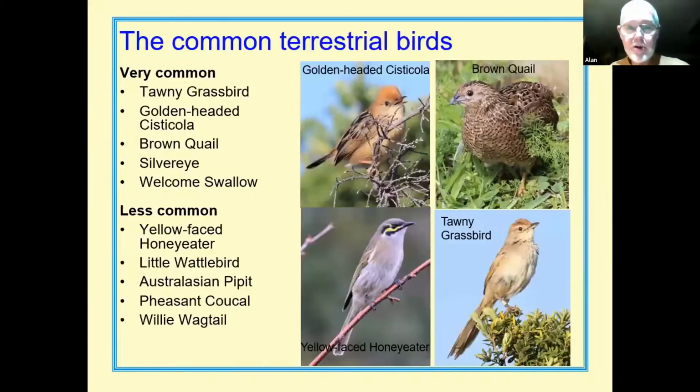Now, terrestrial birds, there's actually not a lot of them on Broughton Island. This is a list of all of the main ones. So there's 5 that are very common and 5 that are less common. And then the rest are a mixture of vagrants and new arrivals in small numbers. So these birds are present in larger numbers. The first 5 here are quite substantial numbers. The other birds range from 1s and 2s to maybe 10 or so for yellow-faced honeyeaters on any visit.